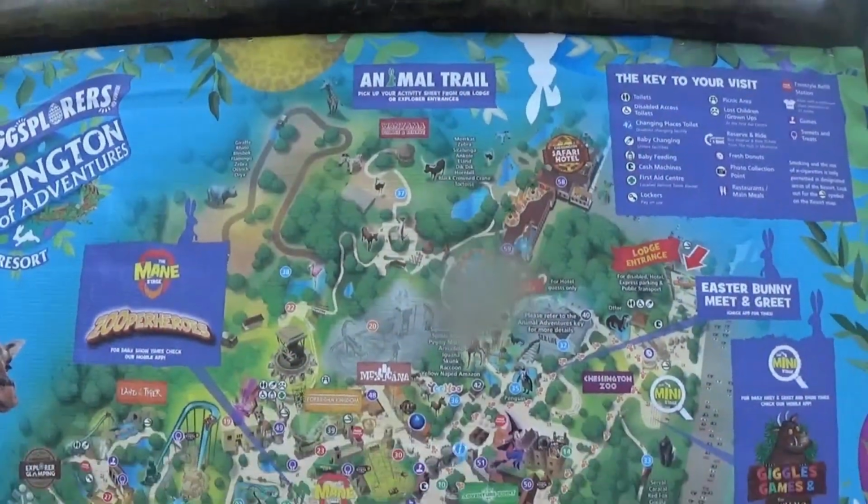But anyway, without further ado, let's get on with it. I'm probably going to head towards either Vampire or Gruffalo River Adventure first, I think. That's what it's going to be. Here's a map for this year.